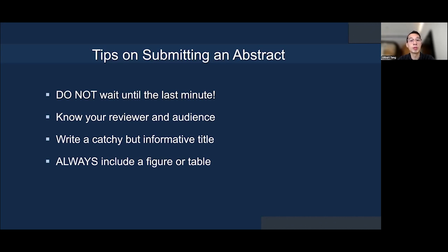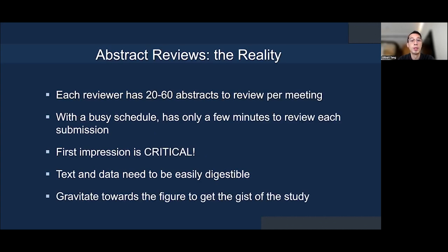In the abstract submission portal, if you review the abstract and there's only text, chances are it's very unlikely to be accepted because it doesn't give the reviewer time to go through all the text. The figure or the table really tells the story.